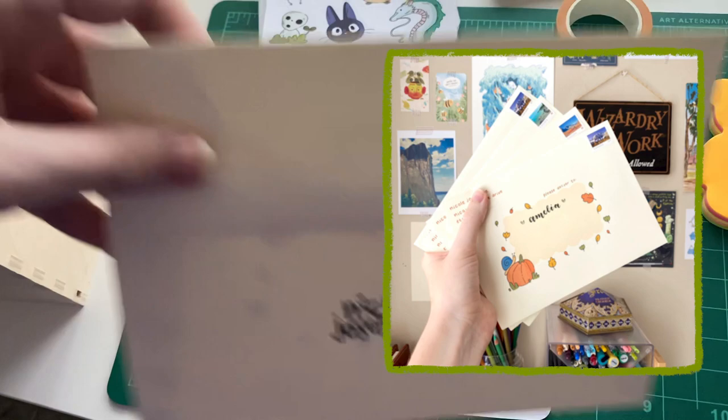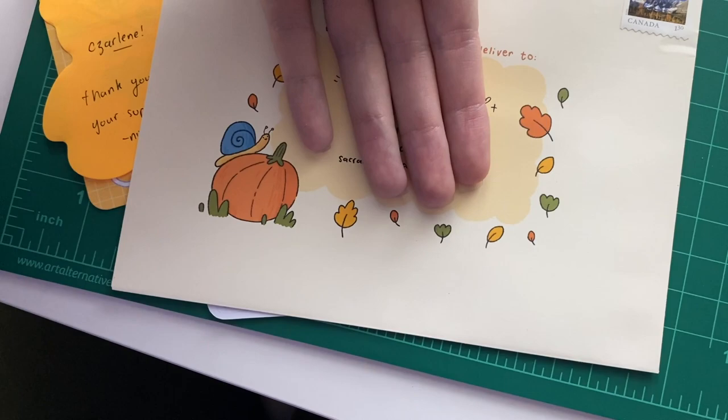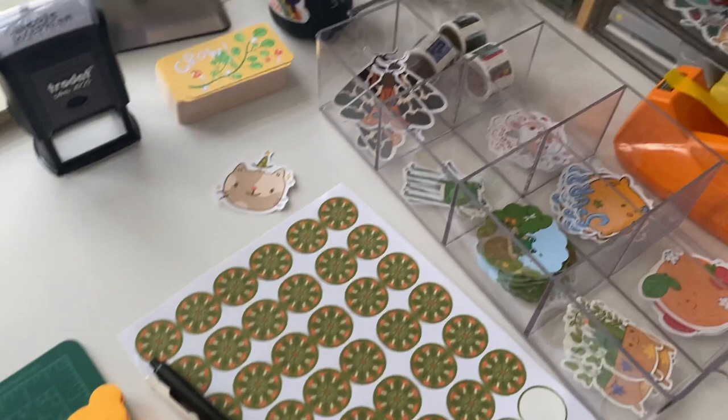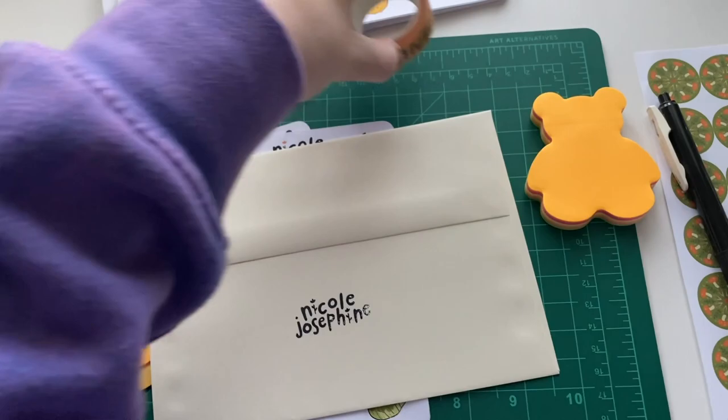But yeah, and then I don't want to show their address or mine. But that's the little Patreon envelope for autumn, and I think I'm going to be changing it seasonally. And then I was hoping that people would cut out the design and use it in their journal. That'd be kind of cute. But yeah. And also I've been sealing it with my new washi tape. Hopefully that's in the store by the time this goes up.